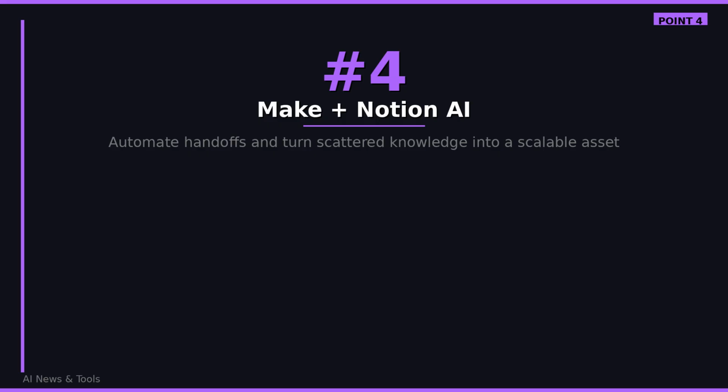Tool number 5, Make for automation. If you are still doing manual handoffs between tools, you are bleeding time. Make connects your apps, your CRM, your email, your invoicing, your file storage, and automates the repetitive stuff. Freelancers who set up even basic automations report getting back 3 to 5 hours per week. That is a full extra client slot every month.